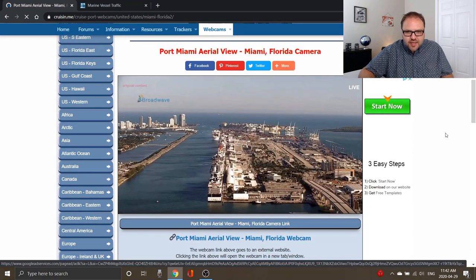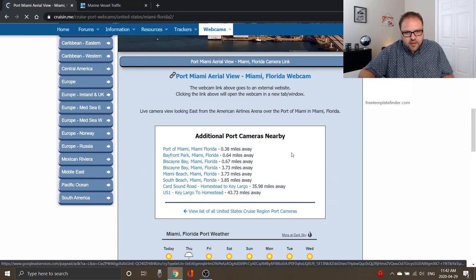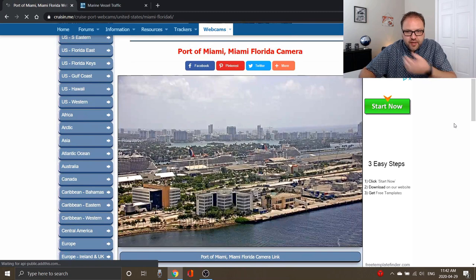ton of ships there. It looks like there's some Carnival ships there. I can see the red sail. Let's see if there's another one. Port of Miami. And yeah, there's definitely some Carnival ships there. So you can go ahead and have a look at some of the different ports around North America and just have a quick look at what they look like.